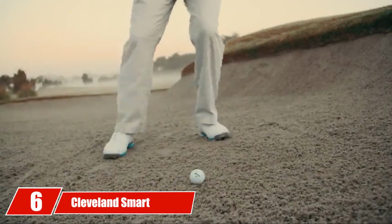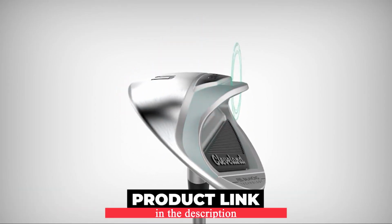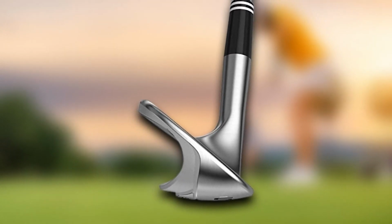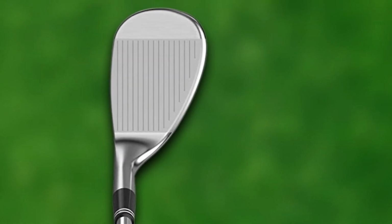The number 6 position is dominated by Cleveland Smart Sole 3 Wedges. Senior golfers tend to lose some speed in their golf swing with age. This is an entirely normal part of the golf aging process. In your wedge game, you may notice a lack of distance and lack of spin as well when it comes to the wedges. When you lose this club head speed, it can also become easier to hit those chunk shots or thin shots.